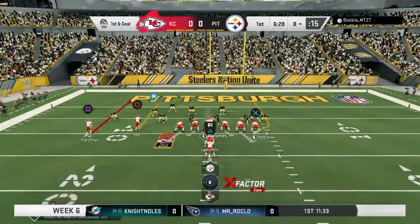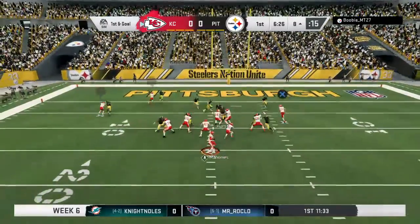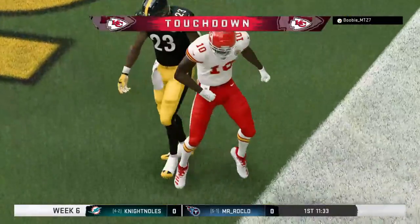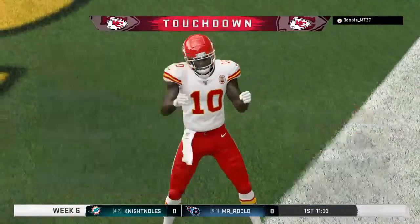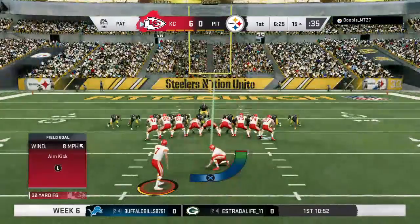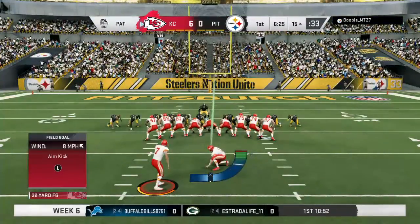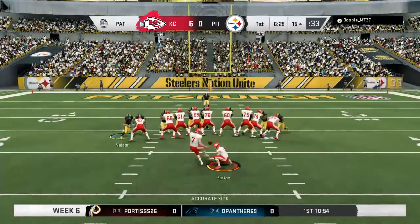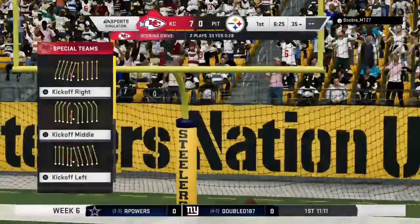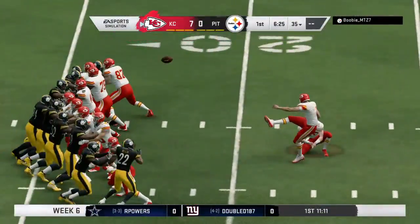Here's Mahomes to throw. This is caught by Hill for a Chiefs touchdown. Tyreek Hill, his 6th touchdown of the season, as his guys are able to strike first here in this opening quarter. Extra point splits the uprights, and that makes the score 7-0.